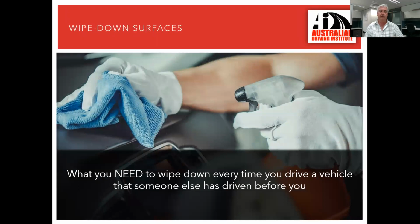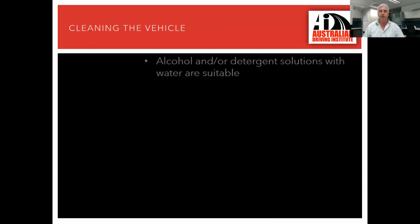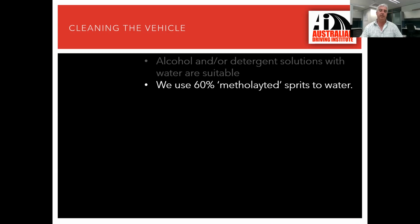What you need to wipe down, this is the detail. Alcohol and detergent solutions, which are water soluble. We use 60% alcohol or methylated spirits to water. It needs to be better than 50%, so clearly 60% just helps to spread the load. In the early days, it was really difficult to get methylated spirits. Easier now, but early on it was difficult. So what could we get away with? 60%, and that spread it out.